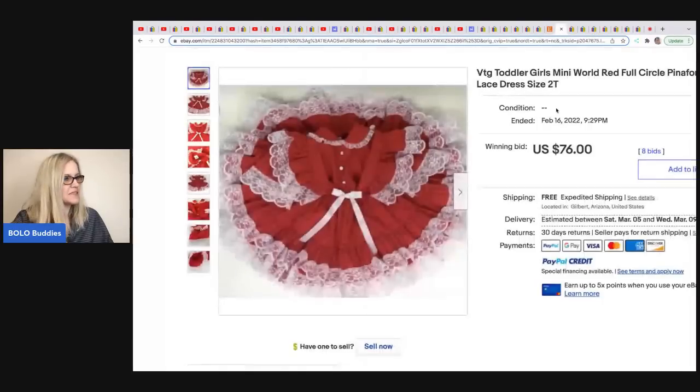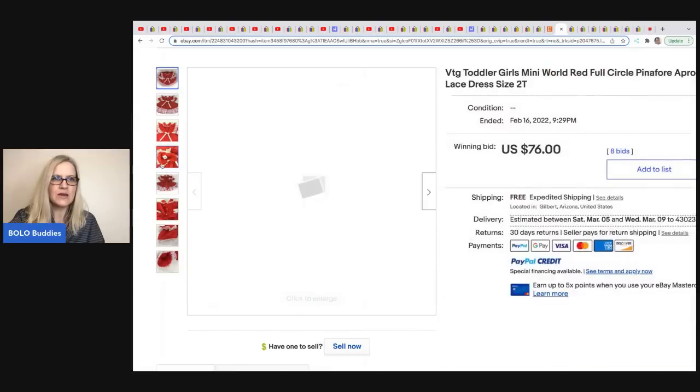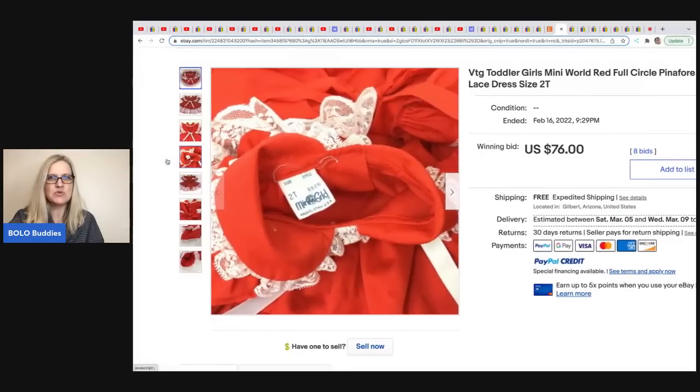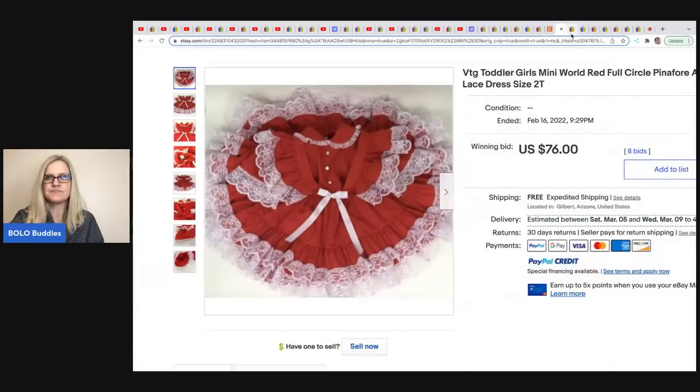The next item is from Lola's Trunk Treasures. And that's her eBay store. And right here is the little tag, Mini World. Real full circle pinafore, or pinafore apron lace. 2T. This is a vintage toddler dress. This is how you want to lay them out if you find one of these. This will help sell your item. This sold on auction for $76, free shipping.